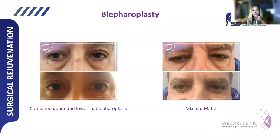3 months post-op, I did Botox for him as well. And this is why you see this big difference, because this took time. It was a graded approach. It needs patience. It needs realistic expectations and commitment.